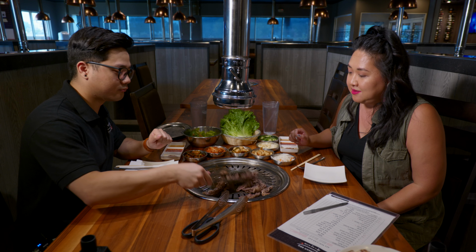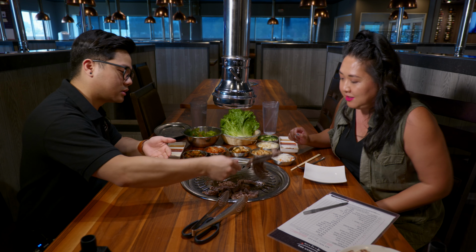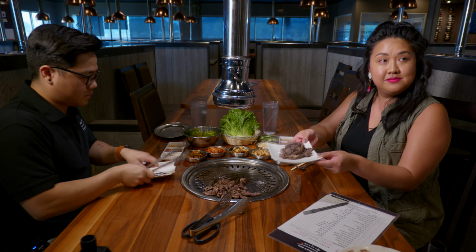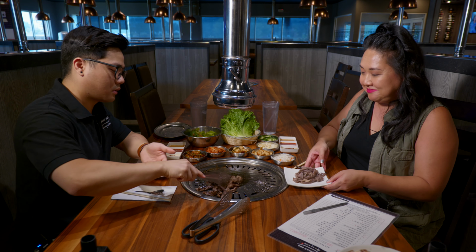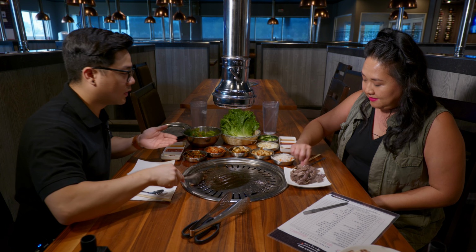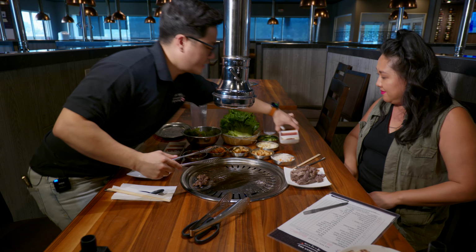Awesome. That looks beautiful. This already smells so good. Thank you. And brisket goes very well with our sauces over here.